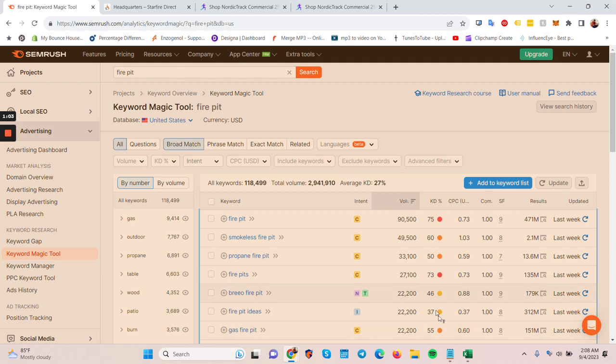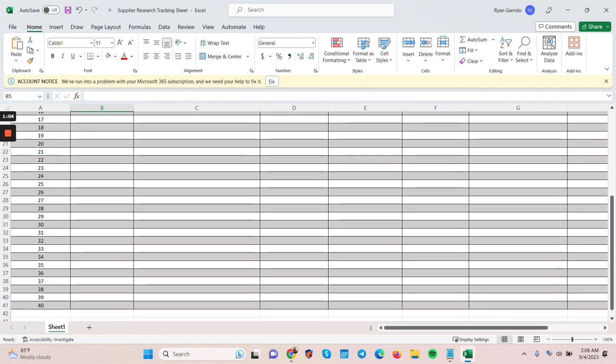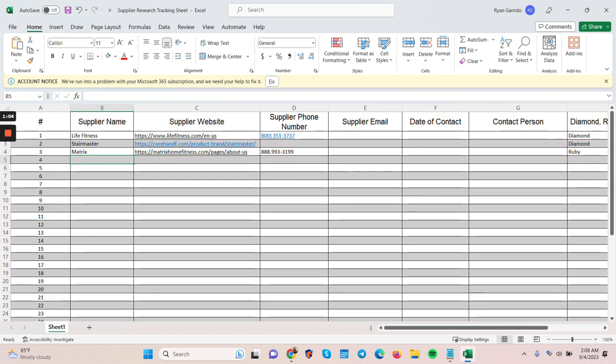What you want to do is be fully completed with the market research portion. You want to have at least 15 to 25 suppliers listed here. Now, later, this information is going to be super valuable, so try to get as much data as you can.